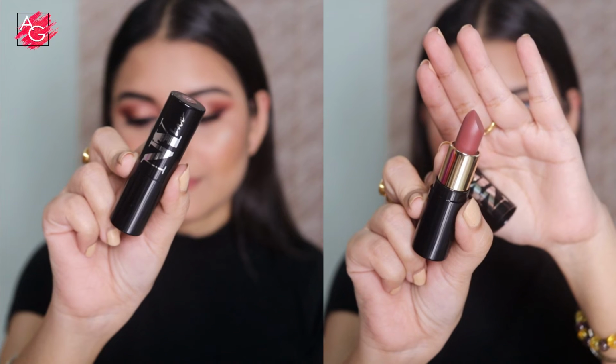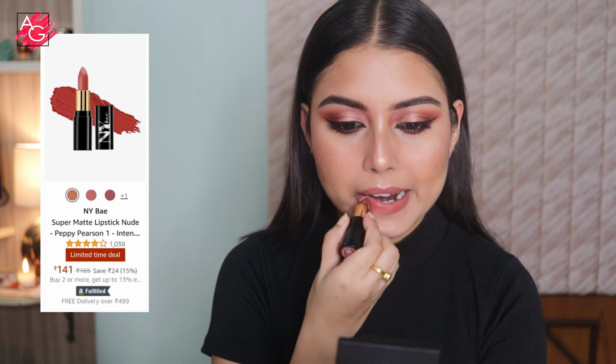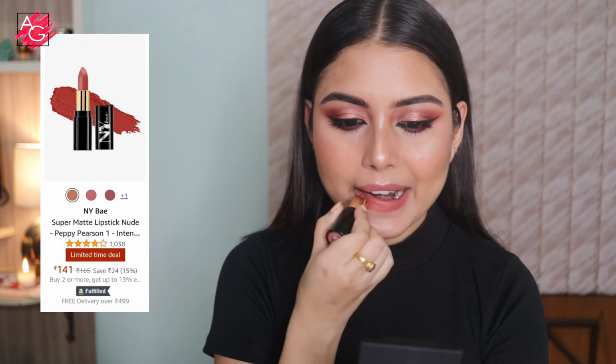And next I have the NY Bae lipstick in the shade Peppy Pearson, and I so wanted to try this particular shade. Look at that, how beautiful this is. This color looks so beautiful and I'm totally in love with these two lipsticks. And here's the completed makeup look.